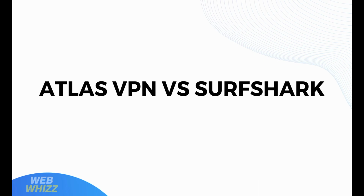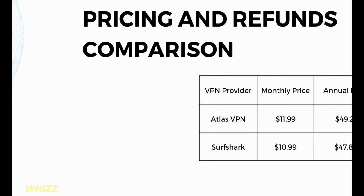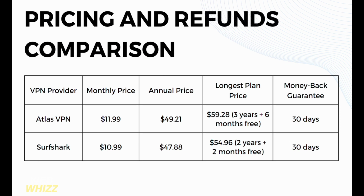And now that we know the overview of both platforms, we can proceed by knowing other details of Atlas VPN and Surfshark VPN. Let's start with the pricing and refunds comparison, in which, as you can see on this table, Atlas VPN has a monthly price of $11.99 and an annual price of $49.21, while the longest plan is priced at $59.28 for 3 years plus 6 months free.